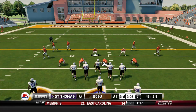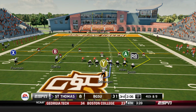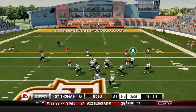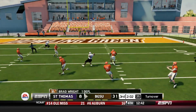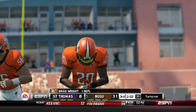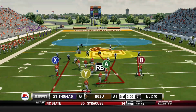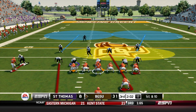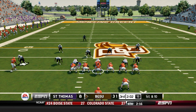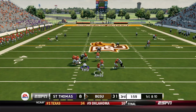And at this point, we just can't afford to punt it away. We're going to go for it here, even though we probably shouldn't do this. We got to see if we can make something happen here. Try to throw over the middle. It's Adrian Allen. He was open, but Brad Wright was able to come over and deflect that ball away. And even though the defense hasn't done so today, we need them to step up to at least make this a decent ball game for us. We just need something to happen, because we've had no sparks so far.